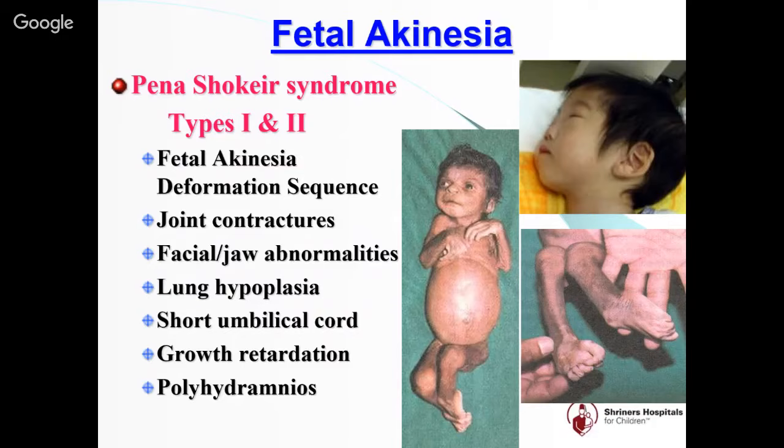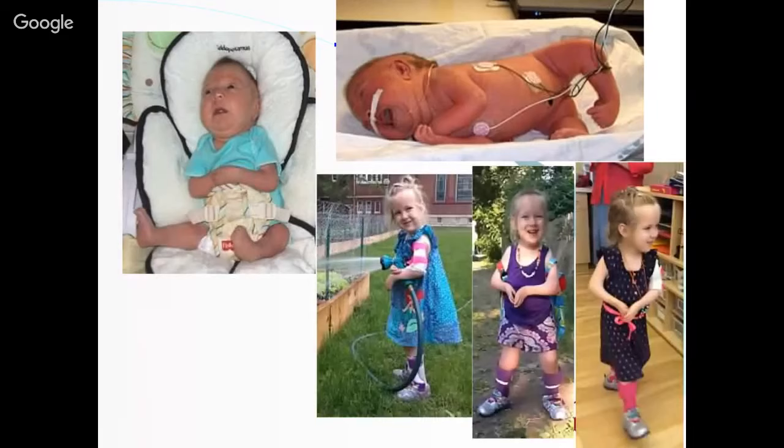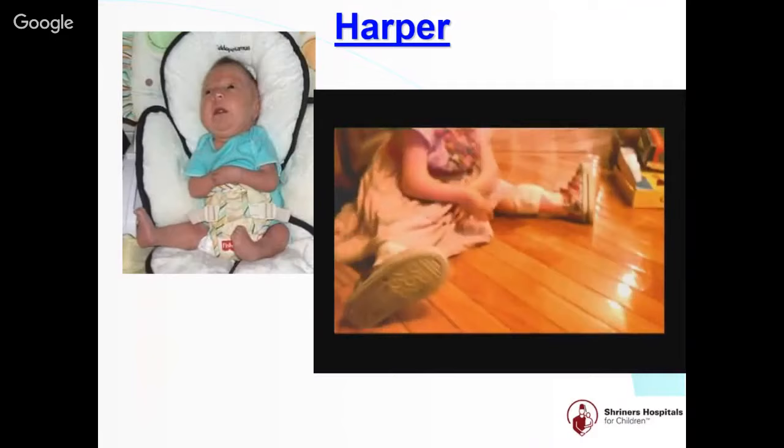But here's a much happier kiddo. This is Harper. This is what she looked like when she was born, over on your right there. We did an operation on her hips to get her hips pointed forward. And here she is on her way to school. I think there's a video of that her mom sent me early on when she first started walking. What I enjoy about this is how adaptable these kids are and how they figure out how to do things for themselves. At the very end here, Harper's going to show you how she sits down. Boom, just like that. That worked very well for her.